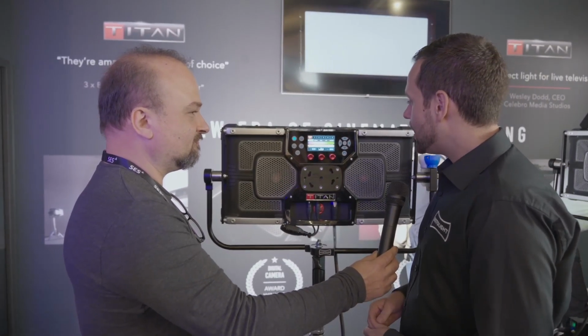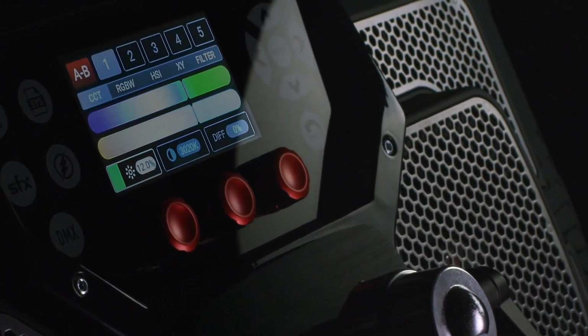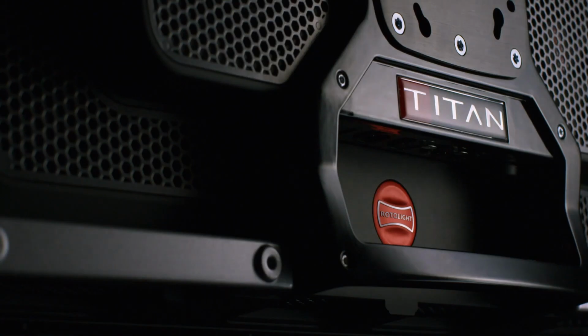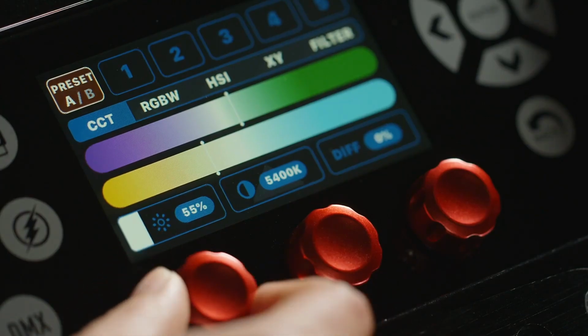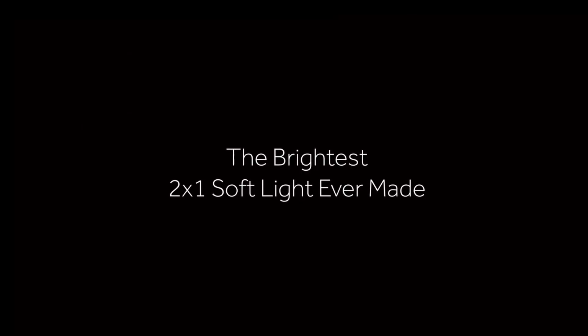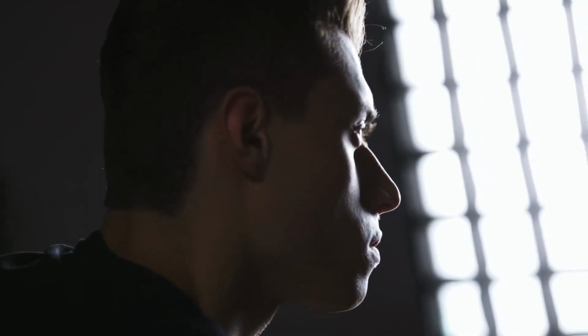And the way we're achieving that is using state-of-the-art RGB WW technology, which allows us to achieve beautiful skin tones very, very accurately, but also very rich RGB colors. So, you get a full spectrum light depending on any creative filters you may want to use.